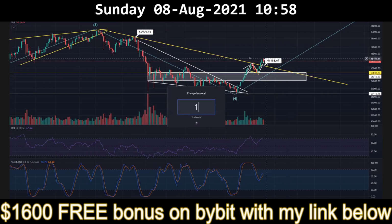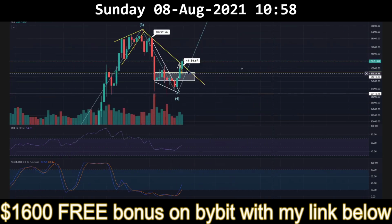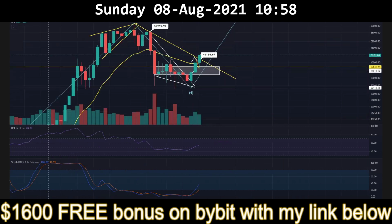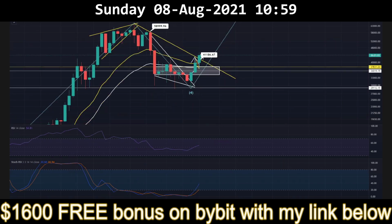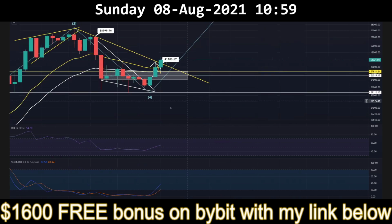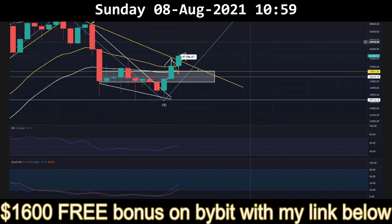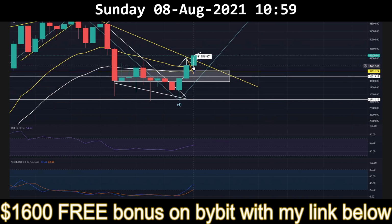So I'm going to get into the weekly time frame, guys, and just finish my analysis here. With this weekly time frame, I'm going to get the 20 EMA in and the 34 EMA in. The 20 EMA is just fine here, and you can see that when you get the 20 EMA in, we are seeing a backtest. So this is really healthy.